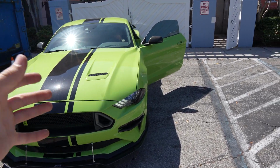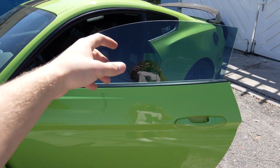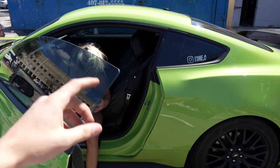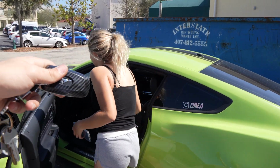Overall, that wasn't a really bad install. I do recommend that you have somebody else with you because it's kind of hard to hold the fuel hat and unplug stuff while you're pulling it out. So definitely have somebody else with you. I was fortunate enough to have Sophia, and she helped me out this time.